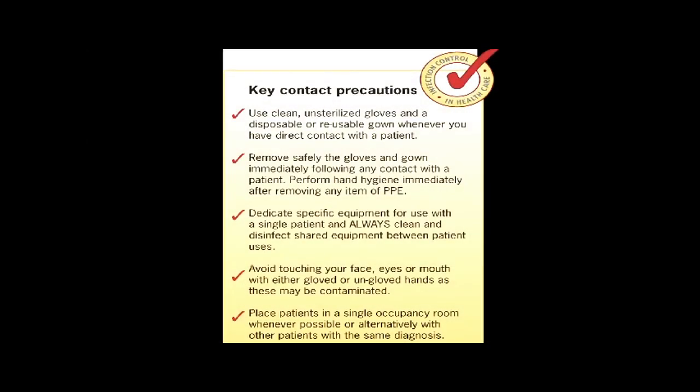Use clean, unsterilized gloves and a disposable or reusable gown whenever you have direct contact with the patient. Remove safely the gloves and gown immediately following any contact with the patient. Perform hand hygiene immediately after removing any item of PPE.